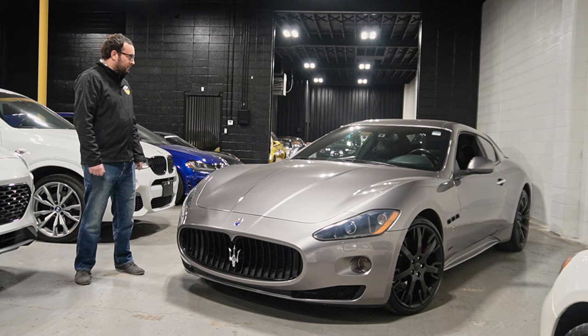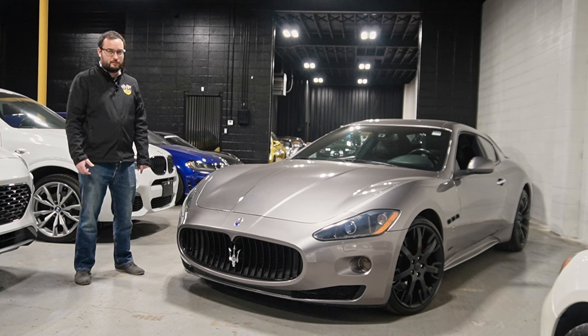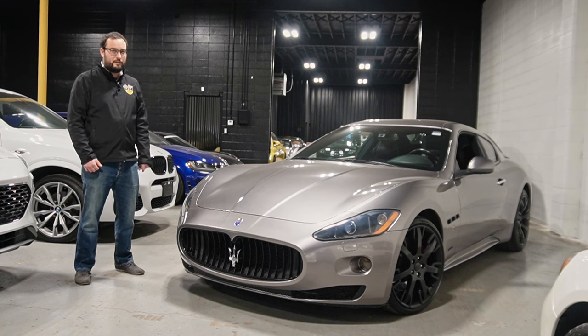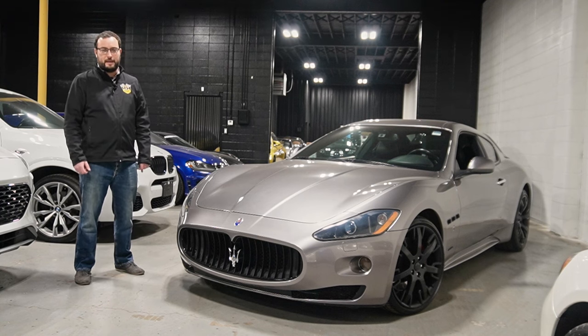And one of the weird things about the door handles on these is that it's actually got an electronic release and a mechanical release. I think that's a little bit strange. I think that when Maserati was building this car, they were like, you know what, we're going to put a backup system in there because we don't think the electronic release is going to work all the time. You know, maybe they should have just stuck with a mechanical one.